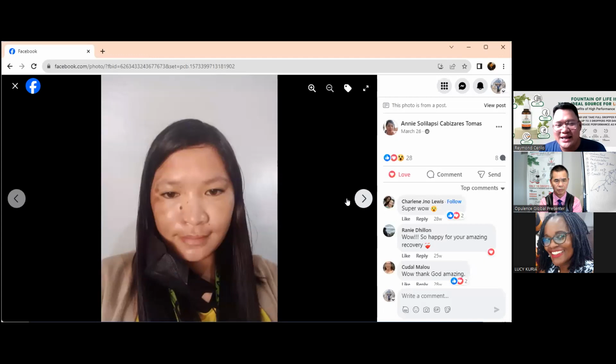And look at that smile. Imagine that one from the first picture I've shared with you. Look at the smile now. It's so vibrant. You can see how this amazing journey from her niece had developed the confidence again to smile. That's priceless. That's priceless, I would say.